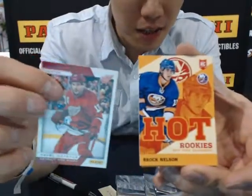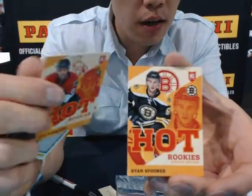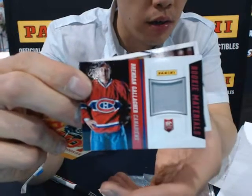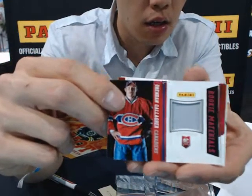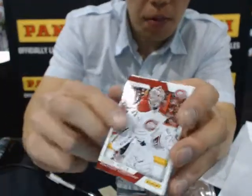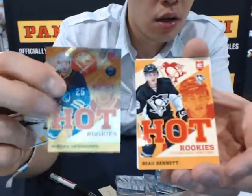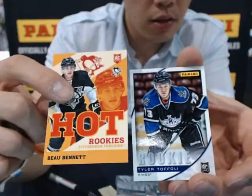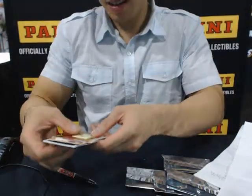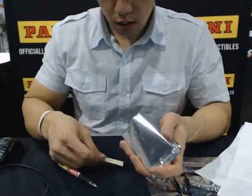We got Pavel Datsyuk, Brock Nelson, Chris Chelios, Corey Conacher, Ryan Spooner. We got rookie materials of Brandon Gallagher. Nice hit there. Sick. And we got Carey Price, score. Mikhail Grigorenko, Bo Bennett, Tyler Toffoli. You're getting better at saying his name. Yeah, Grigorenko, though. There you go. Dimegan 57.